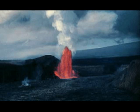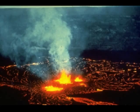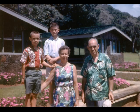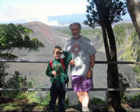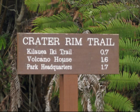The Kilauea Iki Crater was the scene of a large eruption in 1959. I don't think anyone was walking across the molten lake of lava when I visited the park with my parents in 1963. It turned out that my son and I were going to make this hike on Father's Day 2009. At 4 miles in length, this was the longest hike my son had ever attempted.